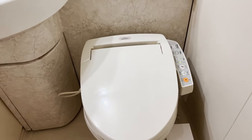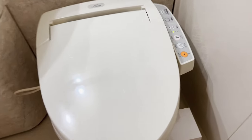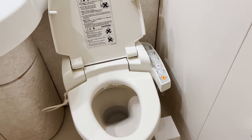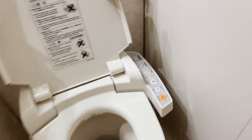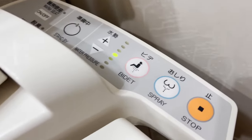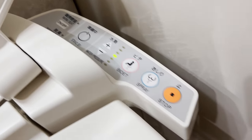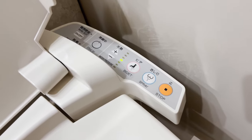Automatic CR! Amazing! Japan is the best toilet mechanism. Yes, yan ang ating automatic buttons. Then, kushik-kushik. And cleaning up our private parts.